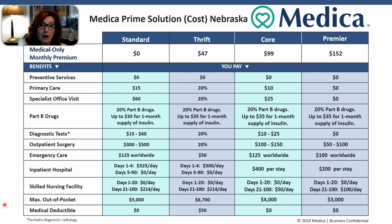It's zero. Diagnostic tests, they're going to range depending on the plan level, 15 to 60 on standard, 10 to 25 on core, 0 on Premier. Outpatient surgery is a flat copay on the standard, core, and Premier options, ranging from $50 to $500. Emergency care is typically a flat copay, up to $125, depending on the plan.